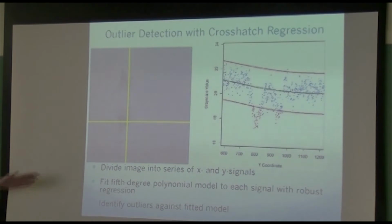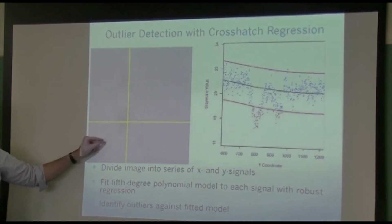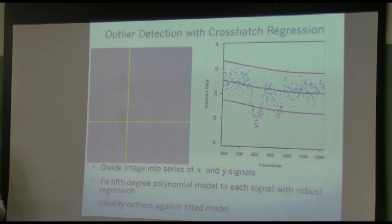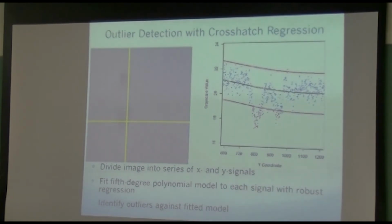So I'm going to fit these for every line of y pixels and every line of x pixels. That means each pixel is going to be represented in two signals or traces. And if it's an outlier in both of those signals, then I'm going to say there's something weird with that pixel. I think that's an anomaly.